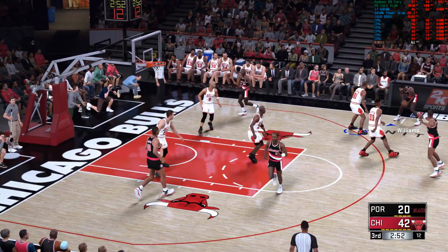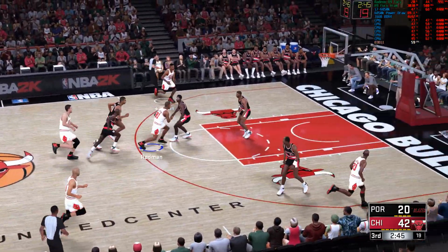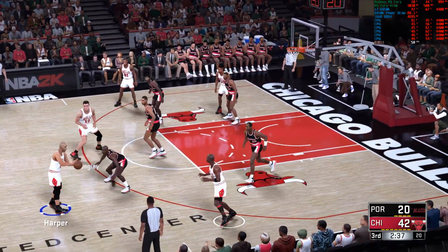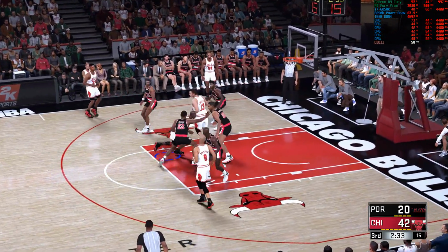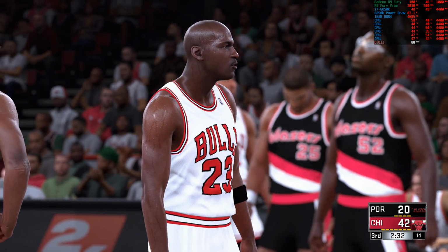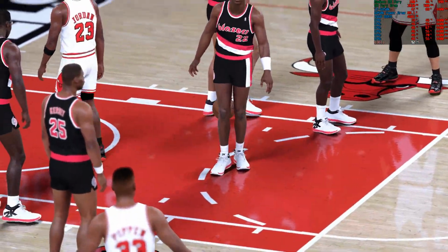Kersey kicks to Williams. Here's the floater. And here's Jordan outside. Passed to Longley. Harper dishes to Jordan. Second chance shot. And he'll shoot free throws here. Clearly fouled on that shot that time. The whistle blowing. And Portland called for the foul. 3 trips to the line so far for him in this one. Michael Jordan taking 2 shots.